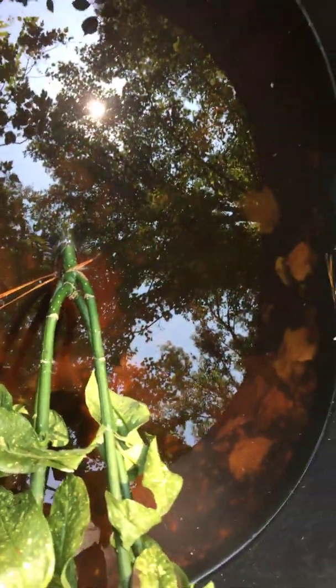So, I may drop something in here and just see how it does. I don't know. Isn't that cool that nature found a way to have its pond anyway? Alright, enough rambling. Thanks, guys.